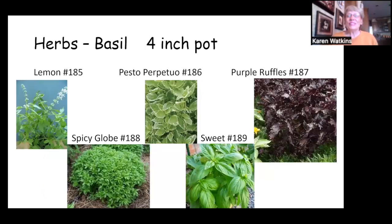In our herbs section, we have several herbs that we're introducing, but I'm going to talk about the basil a little bit because the basils have something that you can look at. Maybe you've never thought of what the differences are. So I just wanted to touch on this. I thought it would be something interesting to you.